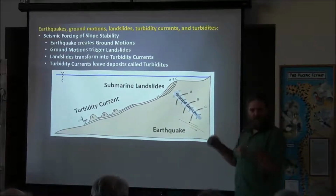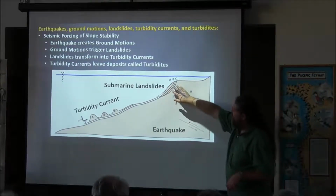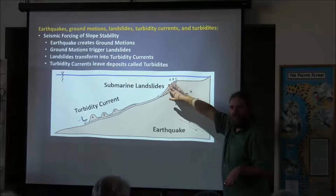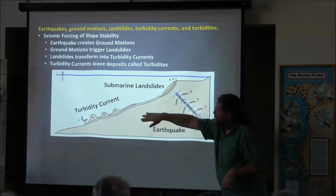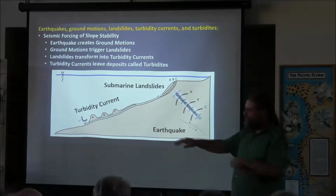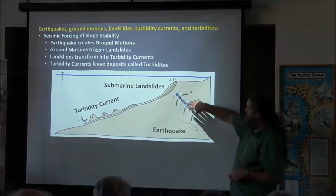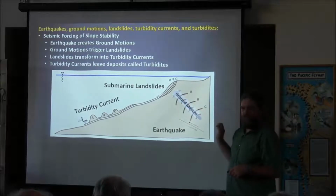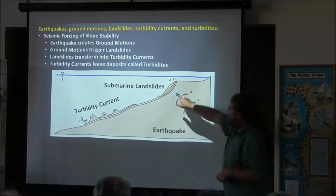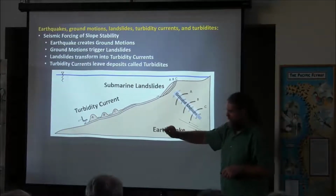It causes ground shaking, and those seismic waves, those ground motions, go through the ground, and if the conditions are right, that ground motion causes landslides, submarine landslides. Those landslides go down slope, they turn into turbidity currents, and they continue down slope and leave deposits called turbidites. And maybe an earthquake might have multiple pulses of energy, so sometimes the fault will slip different amounts of time, and that might cause different numbers of landslides, and then your turbidity current might be heterogeneous like that.